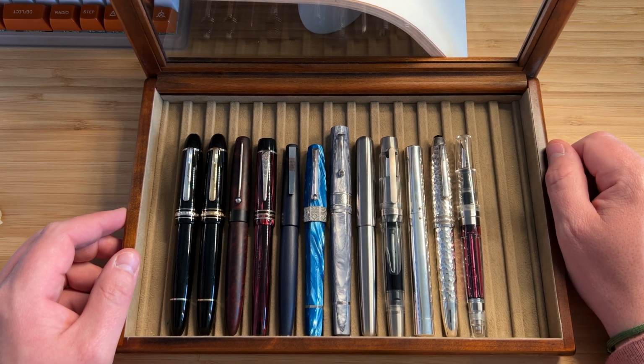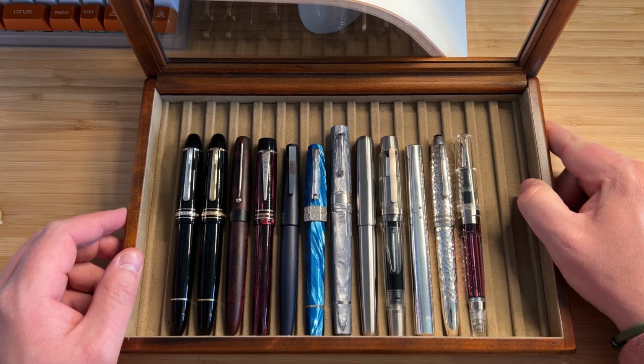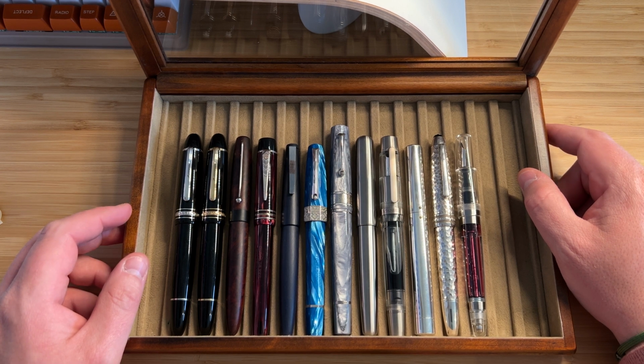The second was the Kasama Una Panahon, which I love dearly but didn't find myself using. And the third being the Pilot Capless Wish edition, which again, very fond of, but didn't actually find myself using that much. There have been 5 pens that I've added in since, leaving me with 12 full-size pens here.